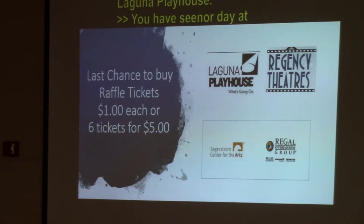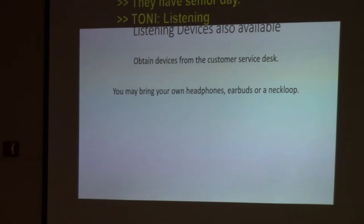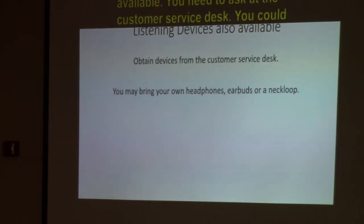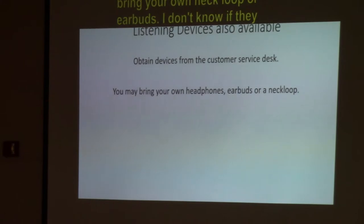I'm sorry? They have senior day at the... Okay. I thought I had that over there. Oh, listening devices are also available. You have to ask at the customer service desk. You may bring your own headphones, earbuds, or a neck loop. I don't know if they have neck loops. I know they have assisted devices with headphones.